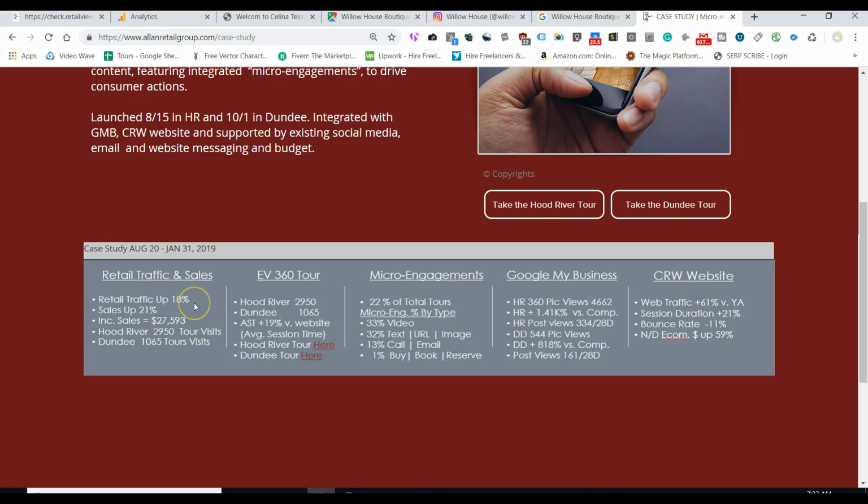Retail traffic is up 24%. Their sales are up 24%. You can see the increase in dollars they had from August through January. You can look at here, you can read this faster than I can talk, but the micro engagements, how people are actually interacting with their tool, some of their Google business stats, and then some of their website stats. So feel free to pause this and take a look at it.